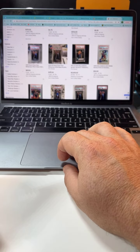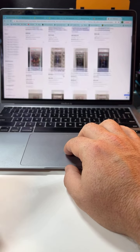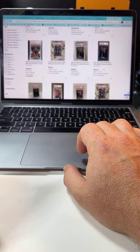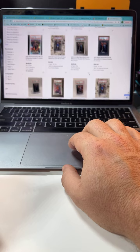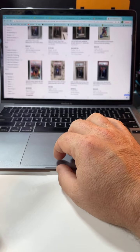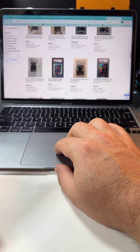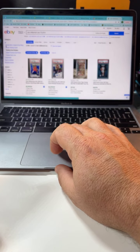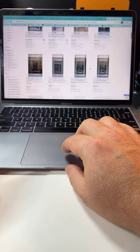There's another one there, it's on auction for $172.50. There's another one there for $328. There's another one there that's an auction for $34. Another one there for $215. You need to come across into this left-hand column. Scroll down. You will find sold and completed items. You click that button, okay?